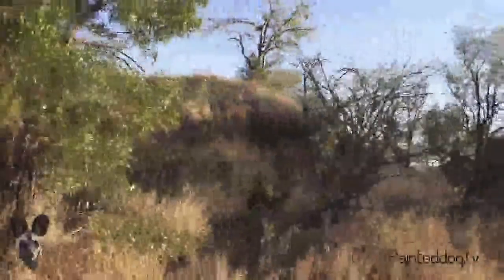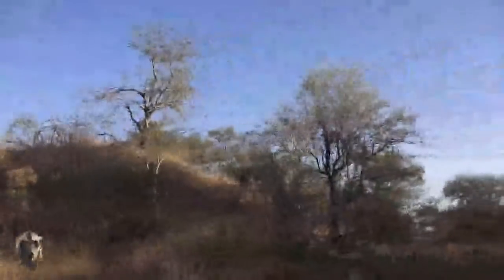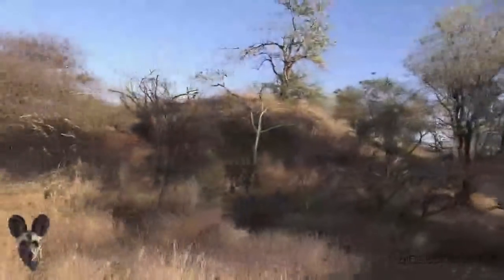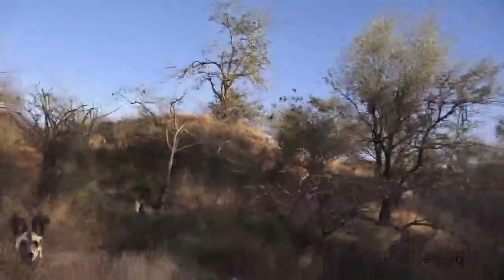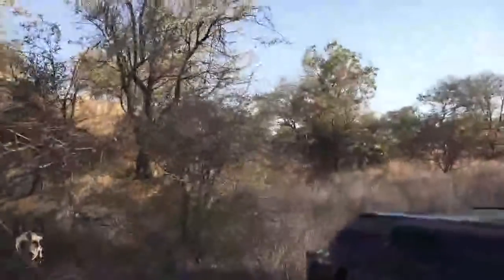I've got to be careful off-roading here. There are some big rocks that might take offense to the badger trying to climb over them. Still a bit iffy. Apologies, guys. Of course they had to go into the rocks.